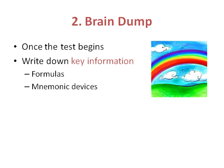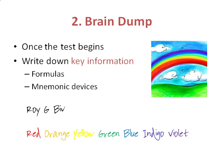For example, if you knew that the test might include a question about the colors of the rainbow, you could write down your mnemonic device, Roy G. Biv, and later, if you saw a question about the colors of the rainbow, you could flip back to your brain dump and remember that the colors are red, orange, yellow, green, blue, indigo, violet.